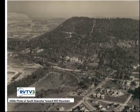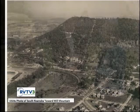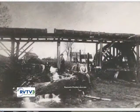I see. Wow. And Bob, talk about the history of this neighborhood a little bit. Linda, it's really fascinating. This land was settled back in the 1740s. It was settled by Mark Evans and his family, who came here from Pennsylvania. They built a mill and their homestead there at the base of Mill Mountain at Crystal Spring.